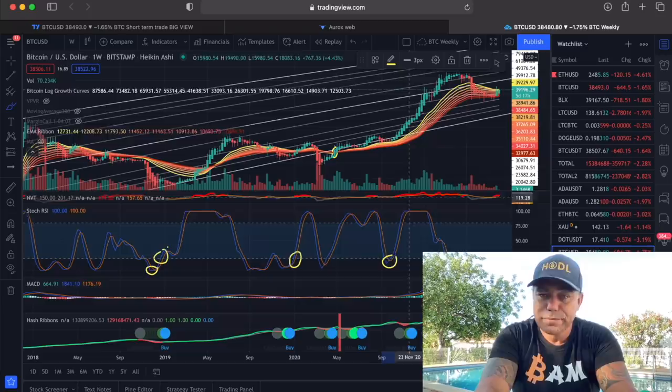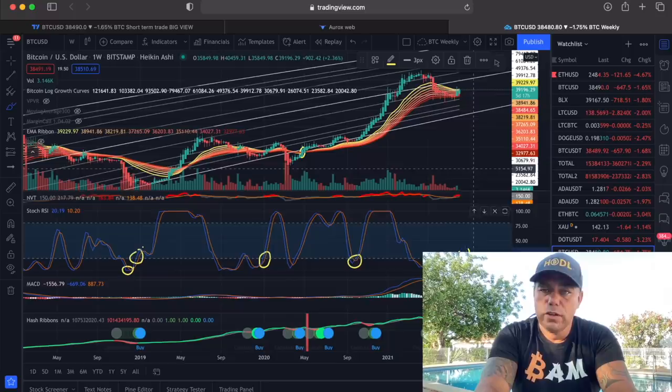And every time that happens, it's bullish, guys. We crossed. We need to go into the box. This one needs to close above it. This one needs to stay red. All really bullish, in my opinion.